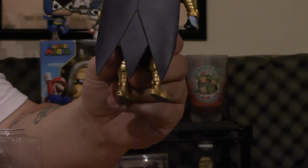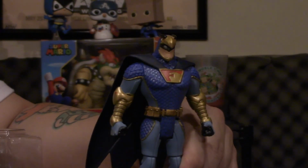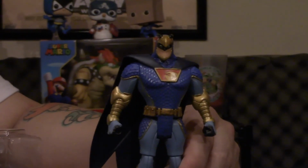He has the little, what do you call it? Not pleats, but he's got the pointy things. So, Batman-esque Blue Falcon. All I can think of is Harvey Birdman with Tiny Outlaw, who's also made by Hanna-Barbera. So, I feel like we could have benefited more from Harvey Birdman. But here's Blue Falcon. The end. I like that a lot better.